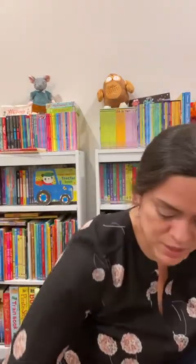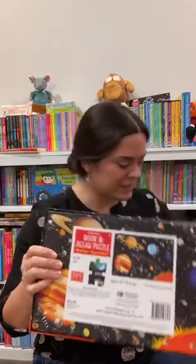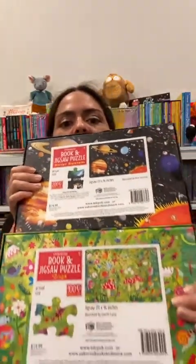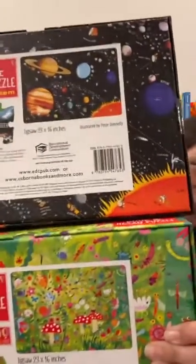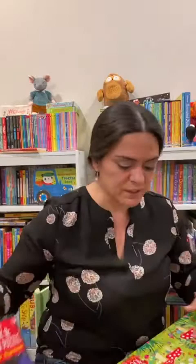And then I have one that's our 200 piece puzzle, and that's the solar system. You can tell these pieces are a little bit smaller. It has a fold out solar system book on the inside. Just to give you an idea of the size difference, you can see the difference in the size of the puzzle pieces. The puzzles are all $15.99 for the big ones, and the small ones are $12.99. So it's a good deal because they come with the book inside.